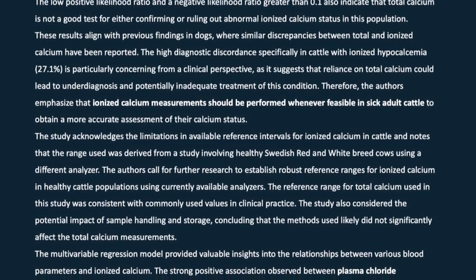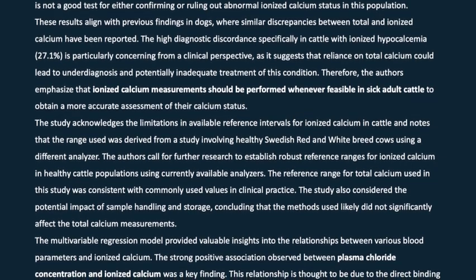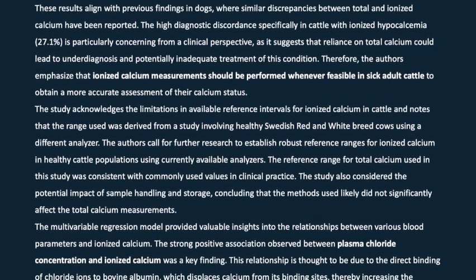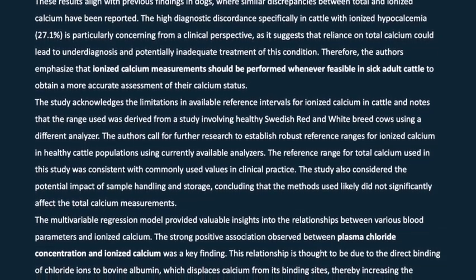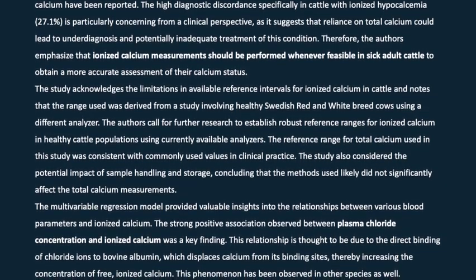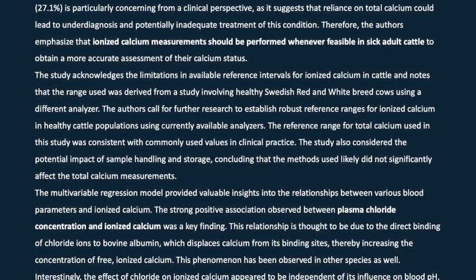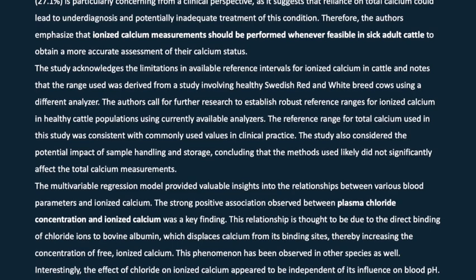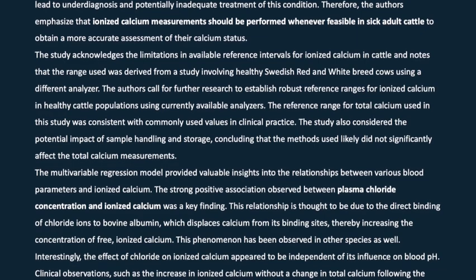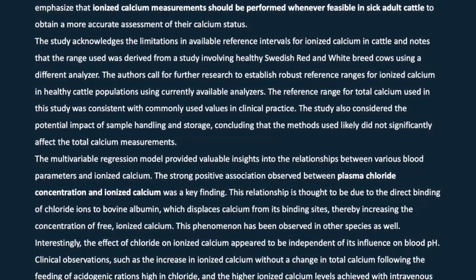The study acknowledges the limitations in available reference intervals for ionized calcium in cattle and notes that the range used was derived from a study involving healthy Swedish red and white breed cows using a different analyzer. The authors call for further research to establish robust reference ranges for ionized calcium in healthy cattle populations using currently available analyzers. The reference range for total calcium used in this study was consistent with commonly used values in clinical practice. The study also considered the potential impact of sample handling and storage, concluding that the methods used likely did not significantly affect the total calcium measurements.